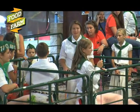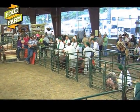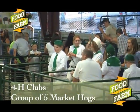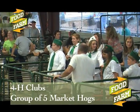And then from there, I think the other two groups really get a lot closer, but our reserve champion group is going to be the group over on this side, group of the Duroc, and let's give them a big hand as well. Maybe not quite as consistent as far as the muscle goes, but as far as the rest of the body goes, really consistent, practical meat kind of pigs that the kids should be very proud of.